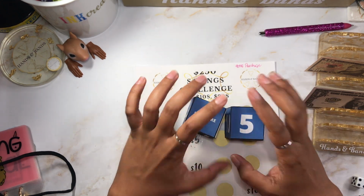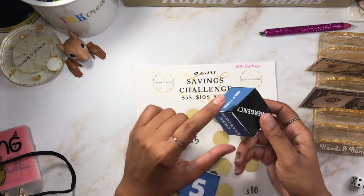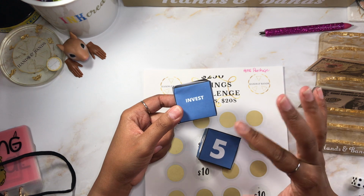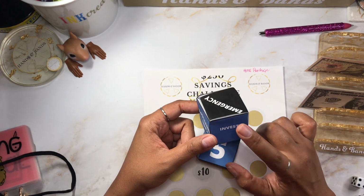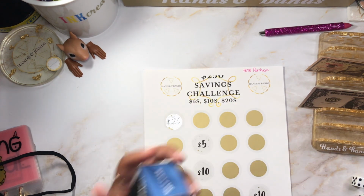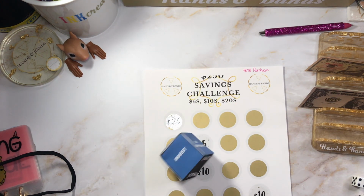So what you do is you just roll. It tells you where you're going to save and how much. If you download this and cut it out yourself, which is how you can purchase this, you also get a blank one, so you can write your own categories on here as well. Okay, so let's see where we're saving first.